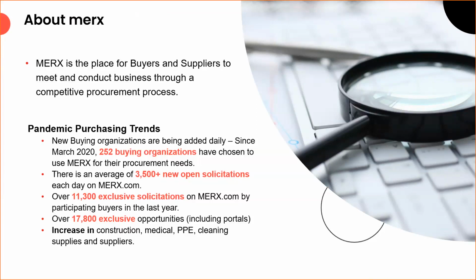Otherwise, we've had over 252 buying organizations that have joined since March 2020, so that's quite a huge number. On average, there's 3,500, if not more, new open solicitations every day on MERX.com. Over 11,300 exclusive solicitations on MERX.com since the last year by the participating buyers. And we did notice an increase in construction, medical, PPE, cleaning supplies, and suppliers. And that includes the 17,800 exclusive opportunities, which includes also the MERX portals.